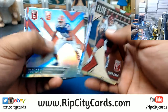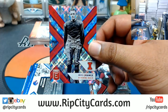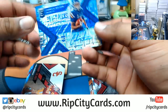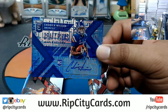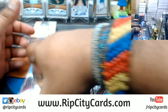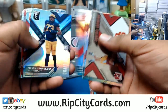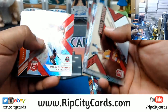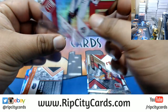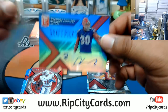Alright, what else we got? Red Greens, /299. What else? What else? What else? Cedric Wilson, auto /15. What else do we got? Michael Thomas, die cut /49. DeAndre Goolsby, autograph for the Gators.